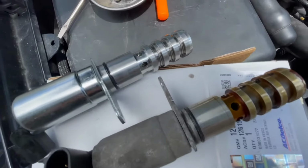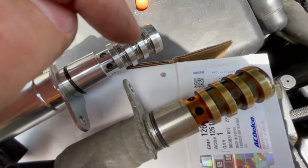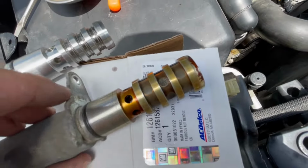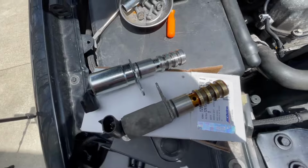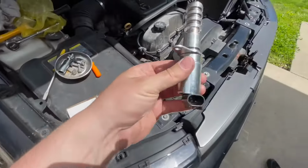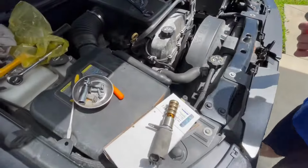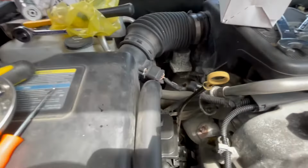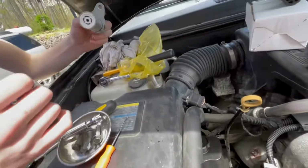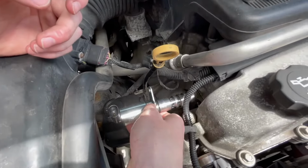Okay, so Aaron's about ready to install this. You can see the design's a little bit different. It's got some coil springs right there, whereas this one didn't. But anyway, you can see the difference between the original equipment and the replacement. So Aaron's getting ready to slide that in there, and we'll get this thing buttoned up. So he's gonna put it in the hole right over there, and do his best not to bump this thing and get dirt or anything on the screens. So here goes nothing.